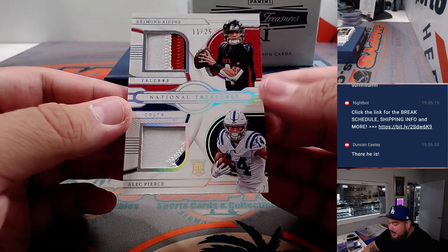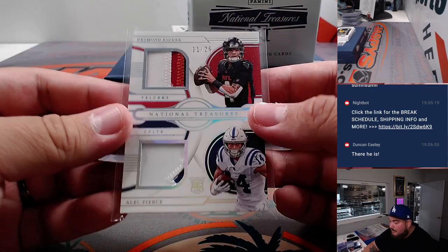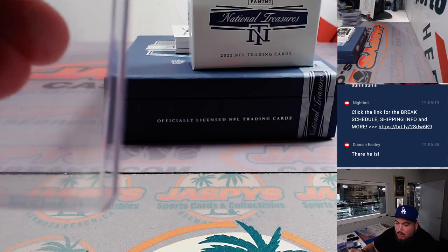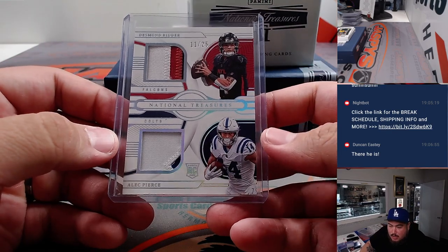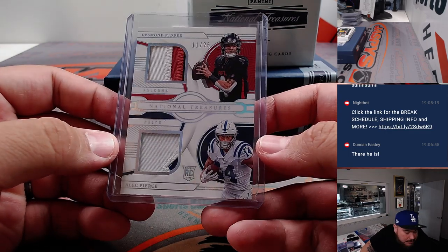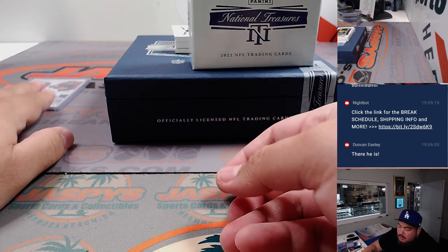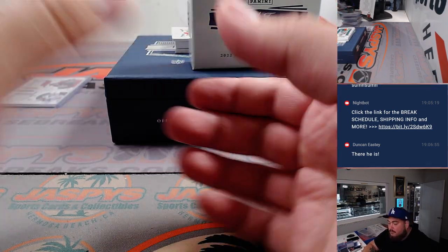And we got potentially a randomizer here, Alec Pierce and Desmond Ritter. 11 out of 25 dual patches there. So three color patch at the top, two color patch at the bottom. That's, of course, Colts, which is part of the Tennessee R&B, which would be representing one, which is Nicole. And then Falcons is Brian. So whoever wins that, it's going to go either to the R&B or it's going to go to the Falcons, which Brian. So we'll save that for the end.